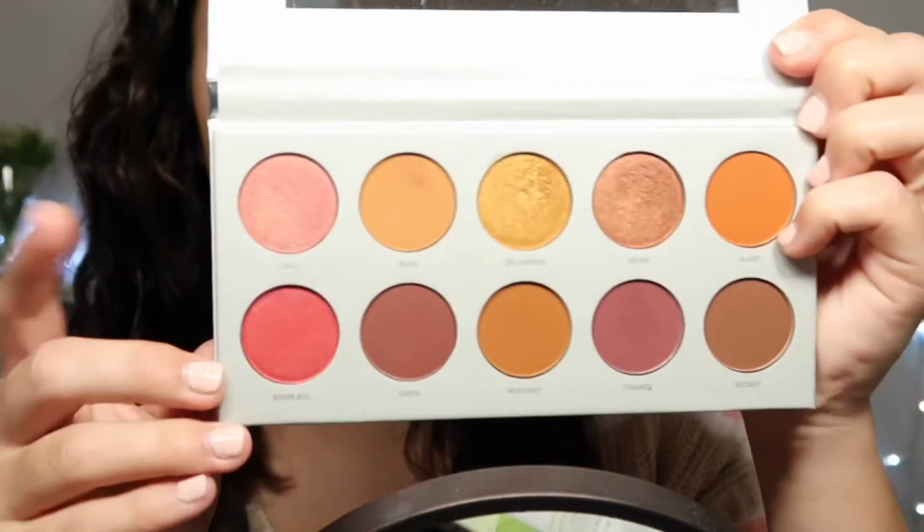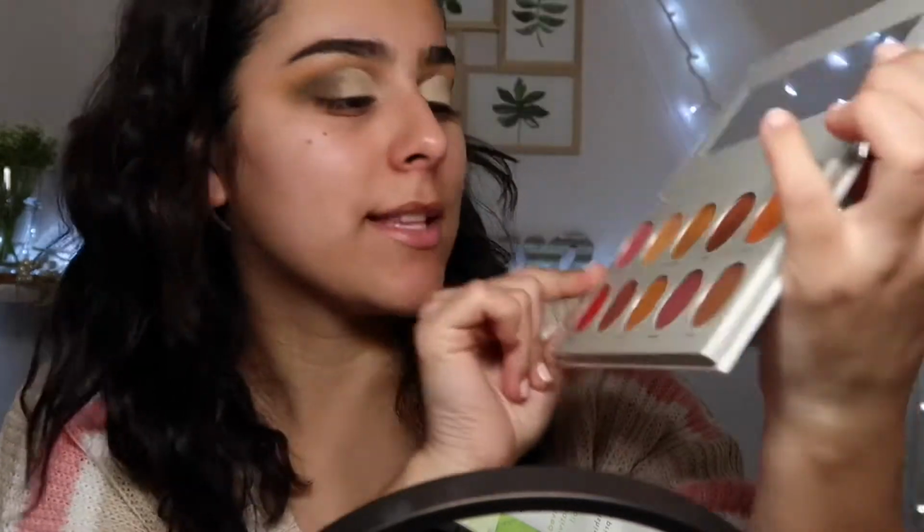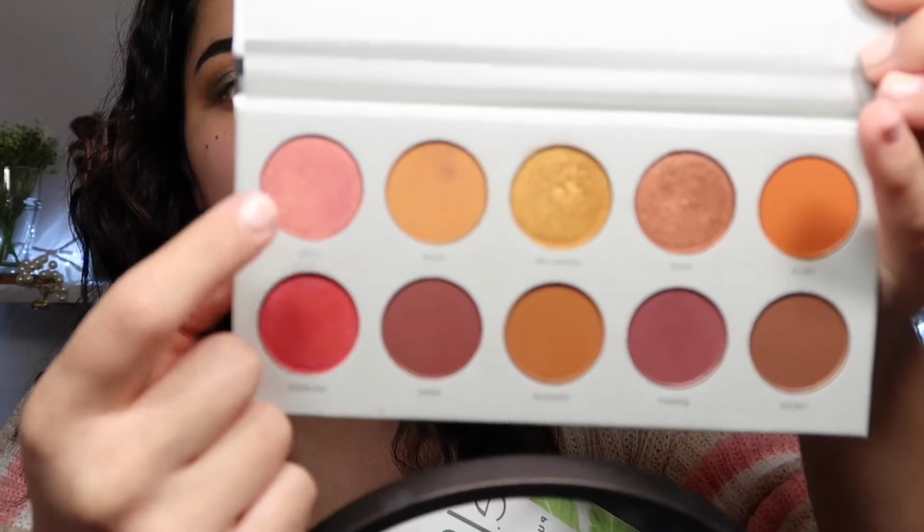All right, now that my cut crease is done, I kind of want to do kind of like a pinky shade, so I'm not going to go into this palette anymore. I'm just going to go into the Ring the Alarm palette. This has a bunch of reddish shades and pinkish shades, that reddish undertone. I absolutely love this palette, love this shade right here. So I feel like I am going to apply this shade. This is Lolly, and this is just like the most beautiful shade ever.